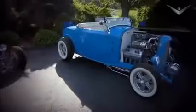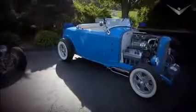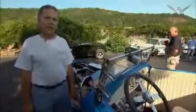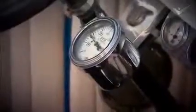My name is Ron Sangiovanni. This car we're looking at right here is a 1932 Ford. I found it in Easton, Connecticut. It was a body just sitting on a 32 Ford chassis. It is one of the holy grails of hot rods, the 32 Ford Roadster.